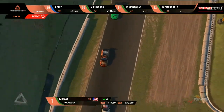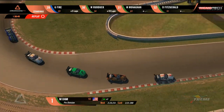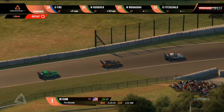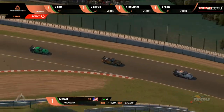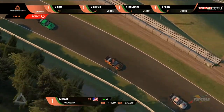But luckily, I think Mikey got some slowdowns, and Pat missed a shift coming out of the hairpin. It shouldn't have been my race, but we all made some pretty bad mistakes. First overtake was pretty good. Exit of Spoon Curve using a piece of the gravel as well. You got past Mikey Grems there.